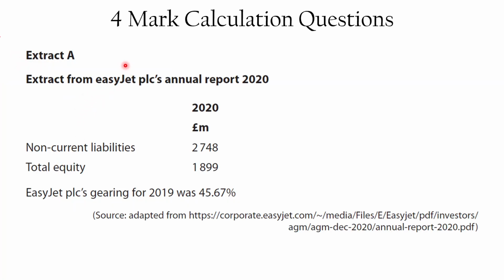I have taken a couple of questions as examples from the 2022 paper available on the Edexcel website to have a look at. So let's have a look. First of all, you get into the exam, you write your name and you read extract A, and extract A is this. This is the entirety of extract A. I'll just let you pause the video maybe and absorb that for a second.